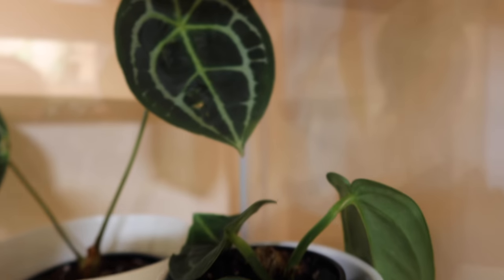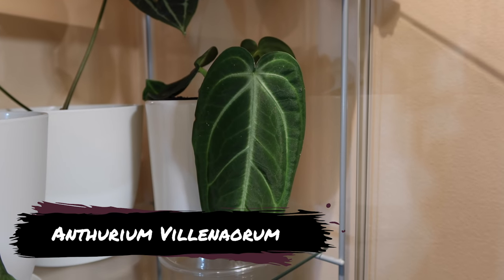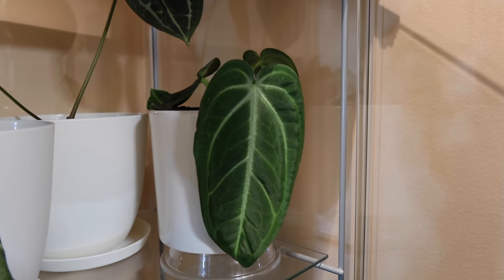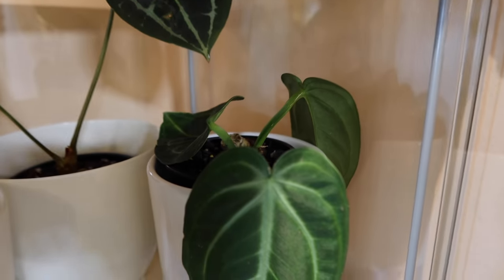Absolutely beautiful. Right here is my smaller Anthurium villanuarum. I'm probably saying that completely wrong. I think it's like villanuarium. Okay.